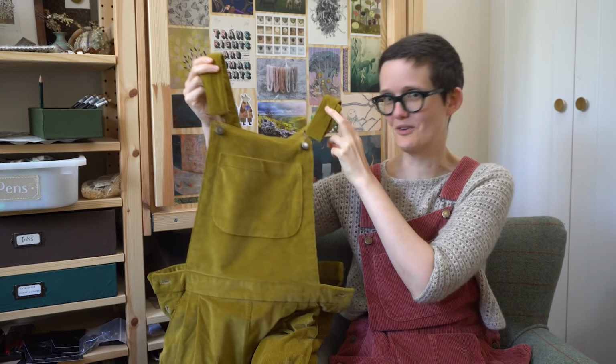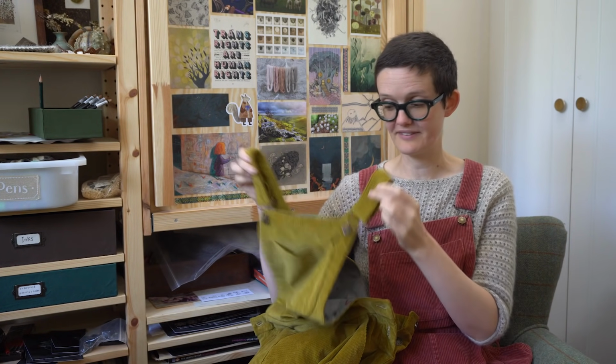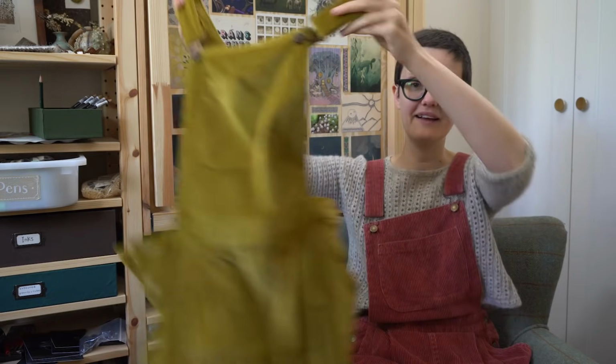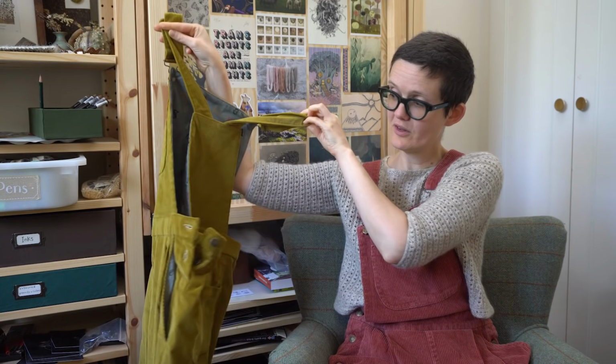I've basically not taken them off since I finished them. I used exactly the same pattern as I did for the red dungarees, and that's one that I hodgepodged together myself out of various different sewing patterns. So the bib and shoulder straps, both the front and the back bib, were taken from a McCall's overall dress pattern. I can't recall the name off the top of my head, but I'll put the details down in the box below.